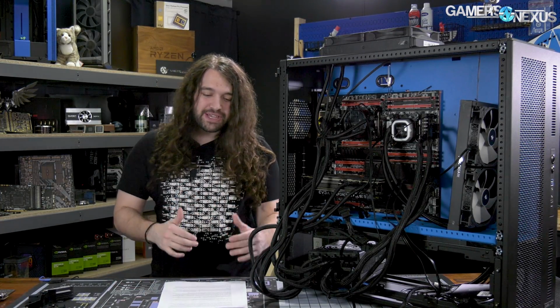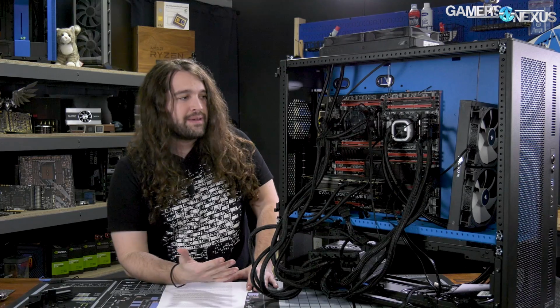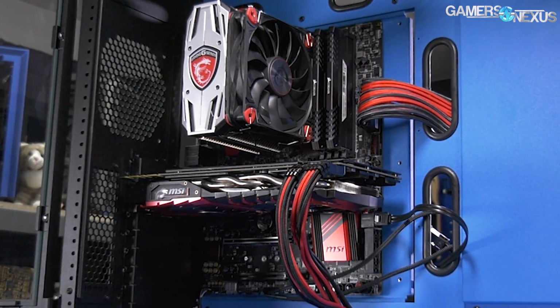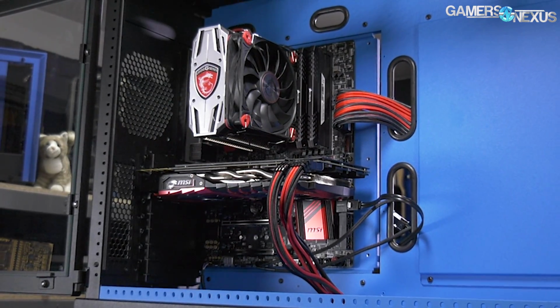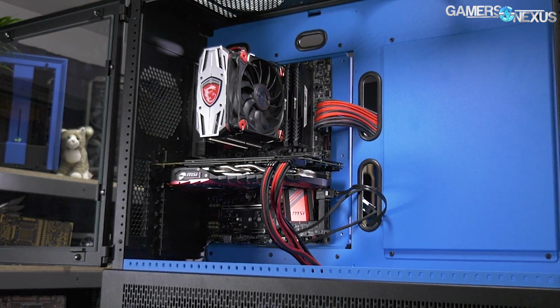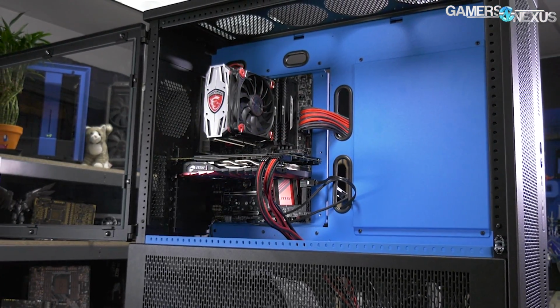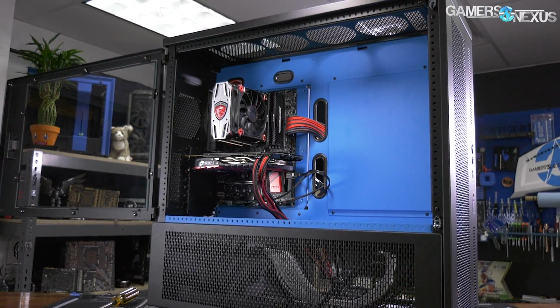Typically our case reviews, if you're not familiar with them, are really detailed on the thermal and acoustic testing side of things. With this case, this isn't our standard, ignore this. With this case, our standard test bench is just comical. It's clearly not what this case was meant for. And that makes it difficult to do the thermals and noise and stuff like that, because there's no point. So we did do a few tests anyway, just for posterity's sake, but this case is meant for a few things.